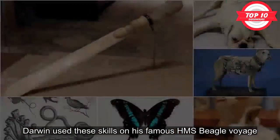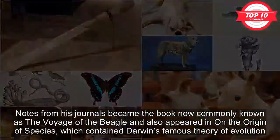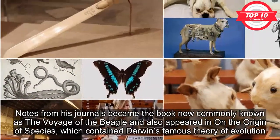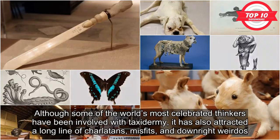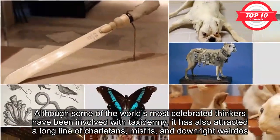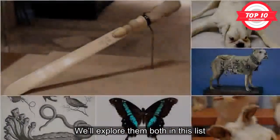Darwin used these skills on his famous HMS Beagle Voyage. Notes from his journals became the book now commonly known as The Voyage of the Beagle, and also appeared in On the Origin of Species, which contained Darwin's famous theory of evolution. Although some of the world's most celebrated thinkers have been involved with taxidermy, it has also attracted a long line of charlatans, misfits, and downright weirdos. We'll explore them both in this list.